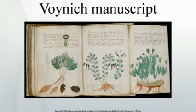The manuscript is named after Wilfrid Voynich, a Polish book dealer who purchased it in 1912. The pages of the codex are vellum. Some of the pages are missing, but about 240 remain. The text is written from left to right, and most of the pages have illustrations or diagrams.